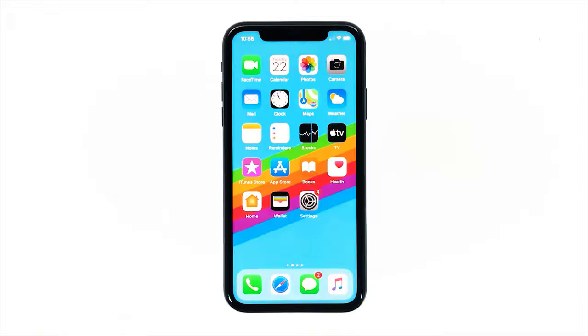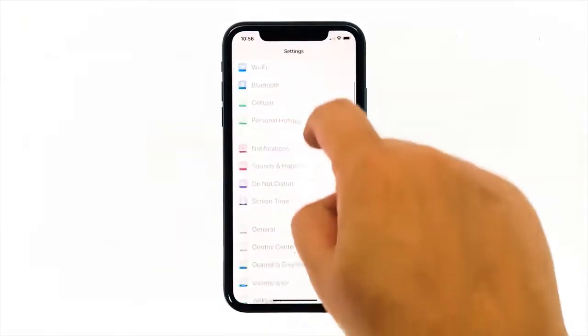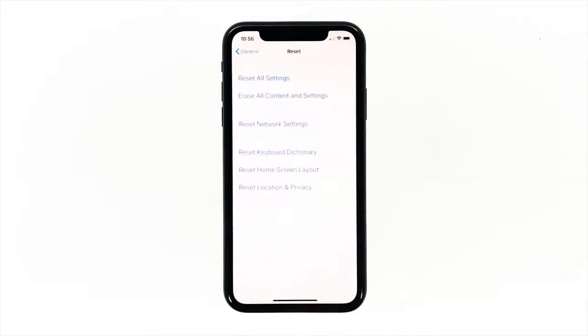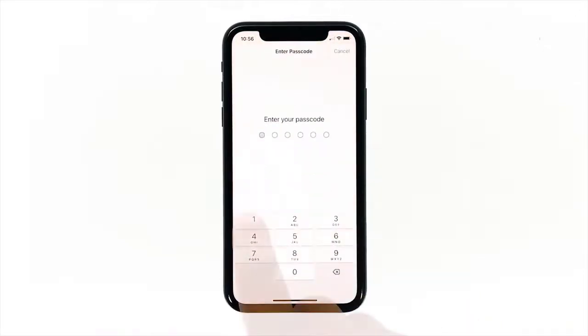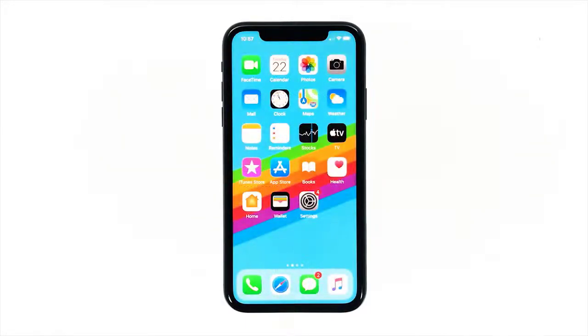From the home screen, tap on Settings. Tap General. Scroll down to the bottom of the screen and tap Reset. Select the option to erase all content and settings. Tap Erase Now. If prompted, enter your passcode to proceed. Tap Erase iPhone at the bottom of the screen. Tap the option Erase iPhone again to confirm full system reset or factory reset. After the reset, set up your iPhone again as new device.